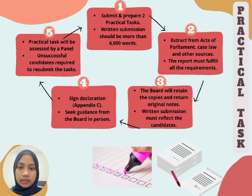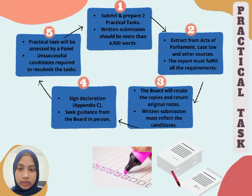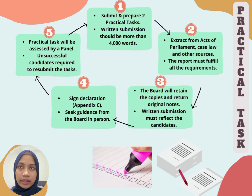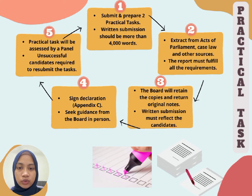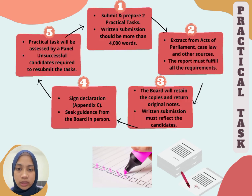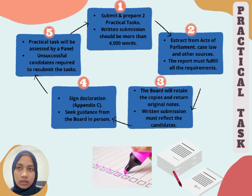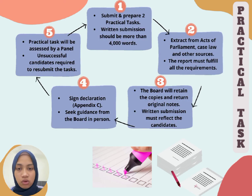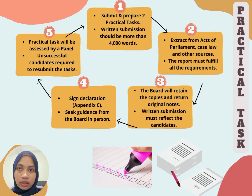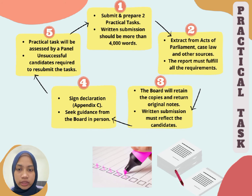Next, I will present about practical tasks. First of all, candidates are required to prepare and submit 2 practical tasks as set out in Appendix B. And the written submission should be more than 4,000 words. Second, it must be extracted from Acts of Parliament, case law, and other sources. The report must fulfill all the requirements, such as it should have numbered paragraphs, sectional headings, and numbered pages, and so on. Thirdly, the board will retain the original copies of each report and will return them on request.